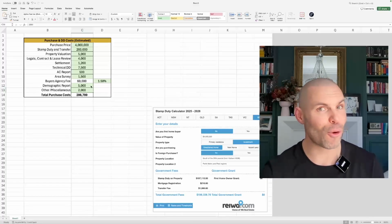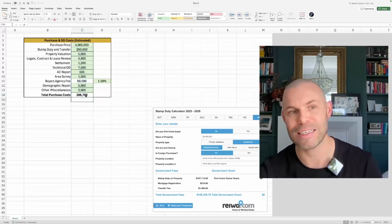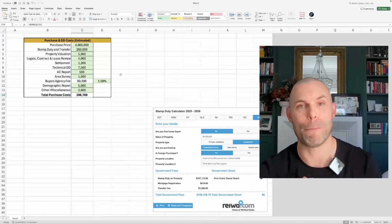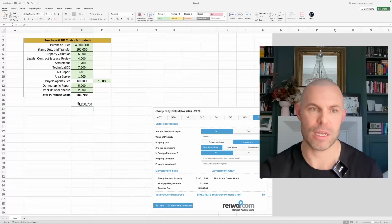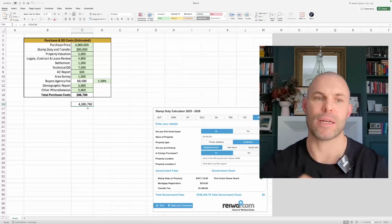Now, I've gone through all of those costs to show you that there's $286,000 worth of cost to buy a $4 million property. And that's at a conservative base case scenario. So what does that actually mean? Well, it means that when you're buying a property for $4 million, it's essentially costing you $4.286 million.